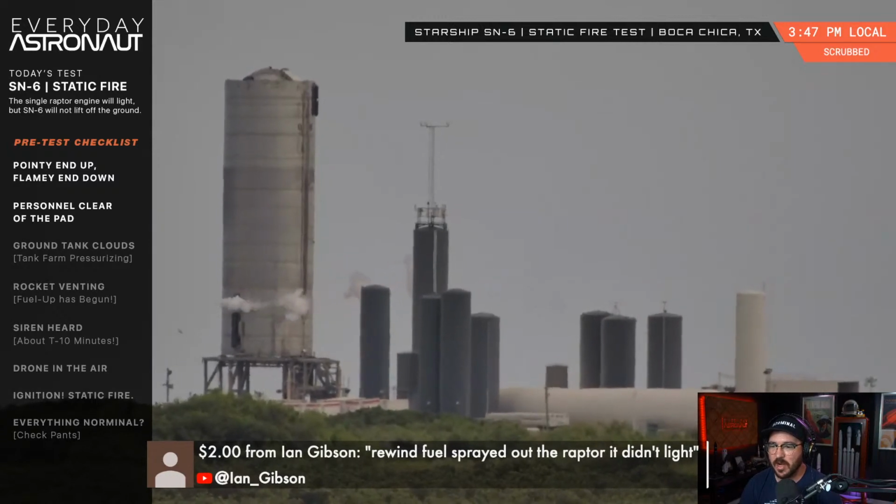Rewind, fuel sprayed out of the Raptor, it didn't light. Okay, so that might be. They may have spun and not had ignition.